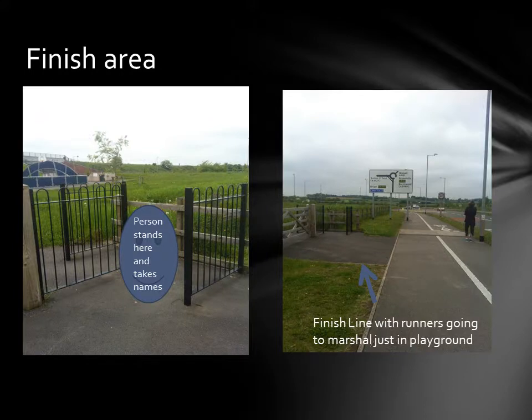And at the end, we've got a finish line, which I've just marked there on the right hand side, which we can use. And the person just finishes that, then just bends into the gym area. There's a gym and a basketball court where the person can stand to take the names. This will naturally slow people down, keep the people away from the end point of the runs, and give a way of just managing the numbers, managing people coming in, so that we can get the numbers recorded really easily.